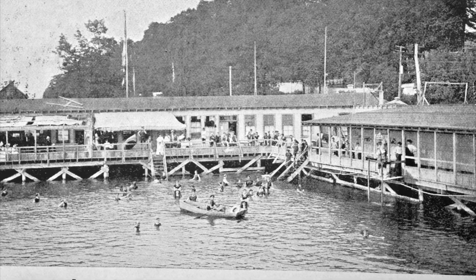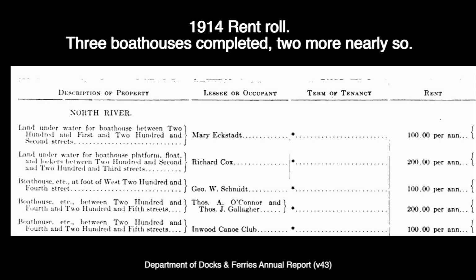By 1911, there were at least 3 boat clubs under construction at Tubby Hook. In 1914, Cox's was complete, or at least he was paying rent. And in addition to the Inwood Club, we can see the O'Connors building. They're building the Interstate Club, and Schmidt building his Spuyten Club.